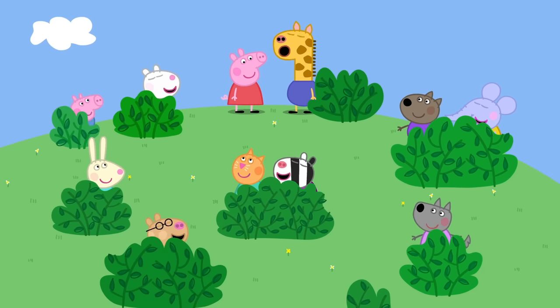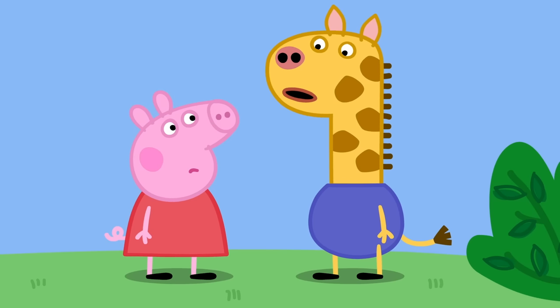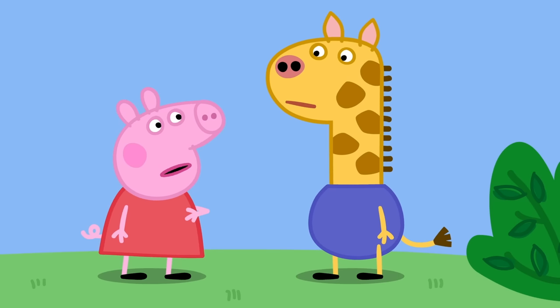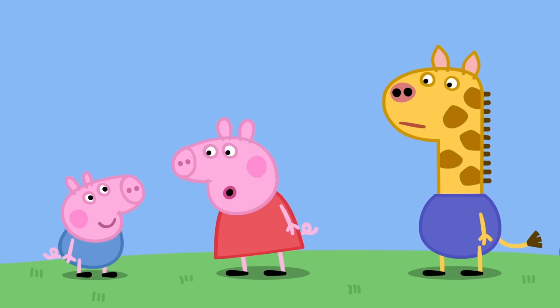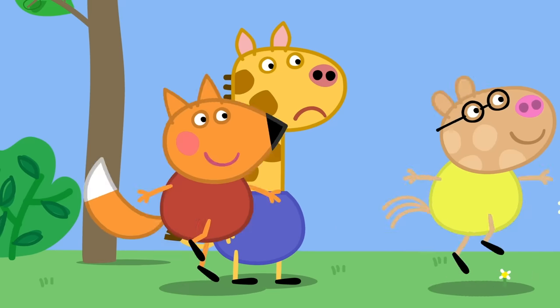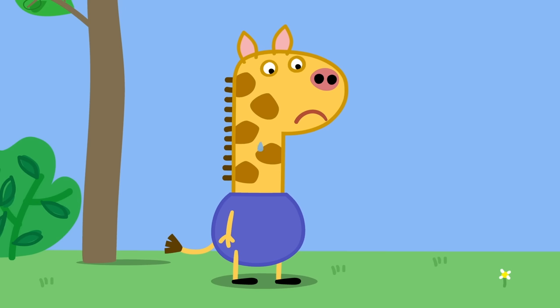I always get found because I'm so tall. Oh. It's not much fun being tall. I have to bend down to talk to everyone. I have to bend down to talk to George. Hello, George. What's it like being little? Let's play ball. Yay! Maybe I'll play later. Gerald Giraffe doesn't want to play because he is sad.